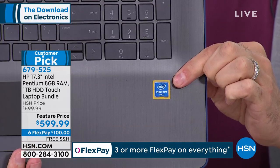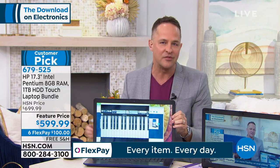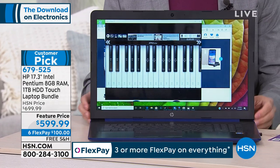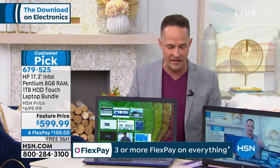So Intel Pentium Gold processor means you've got faster processing. You've got a quicker experience, whether you're using your fingers to navigate on the screen or whether you're loading lots of things at the same time. Speaking of loading lots of things at the same time, this has not only Windows 10, which is the other number one, the number one operating system for PCs in the world, the latest.